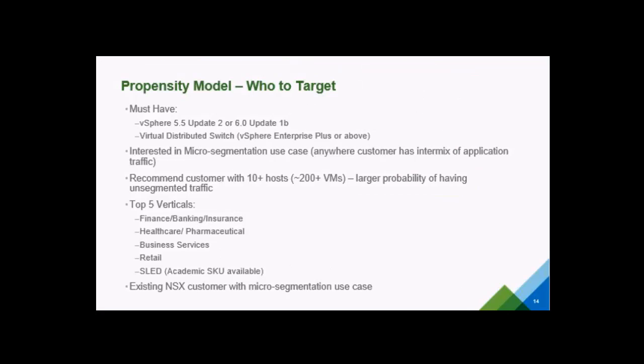So who do we want to target? We want to target customers that have vSphere 5.5 Update 2 or 6.0 or higher, and also that have distributed switch turned on or enabled. That is for customers with Enterprise Plus, or if you have vSAN, or virtual SAN, that will also include distributed switch in their environment. Customers who are interested in security, right, protecting their east-west traffic, their applications, their data center, their network. And as far as recommended customers, we're looking for a little bit bigger, with 10 plus hosts and 200 plus VMs that probably have a little bit more unsegmented traffic.